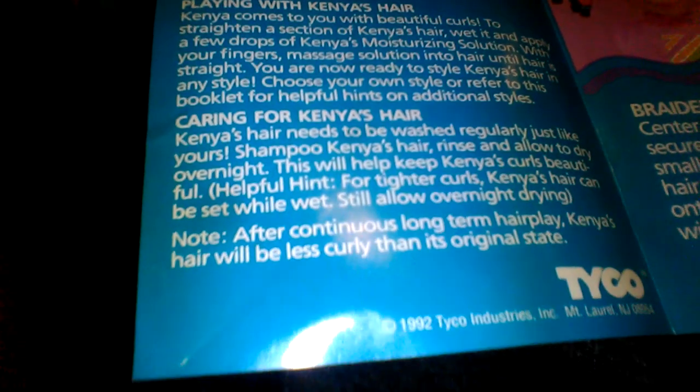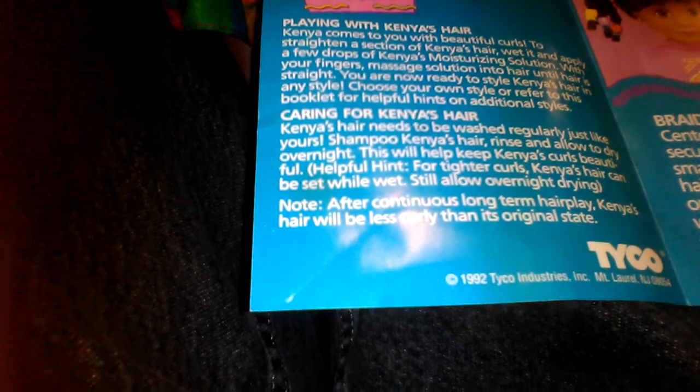But okay, here's my favorite part about this. It said, helpful hint: for tighter curls, Kenya's hair can be set while wet, still allow overnight drying. Which is how I got Kenya's straight hair from the other day to these big, beautiful curls. If you saw my post on Instagram about that, you'll notice how straight her hair was in the side by side comparison.